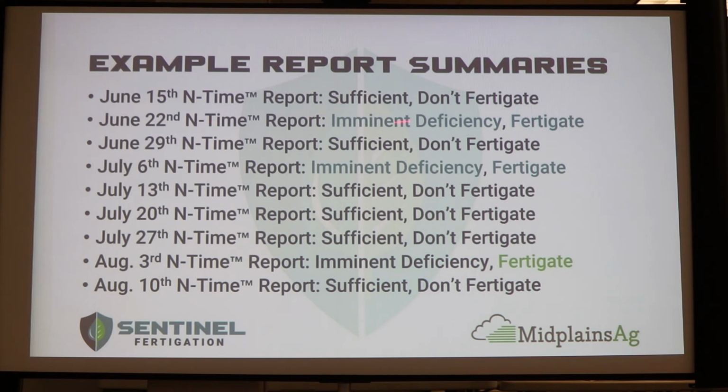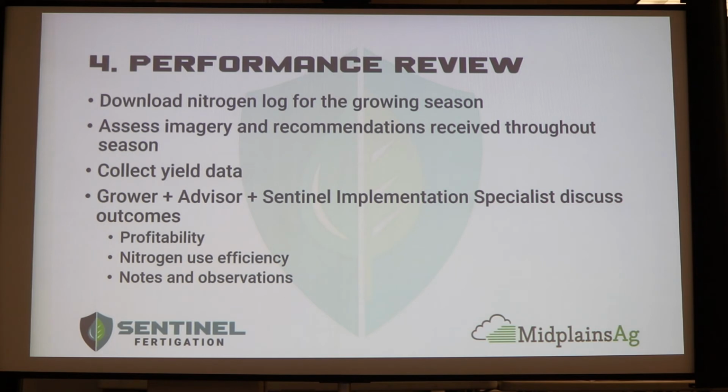But in 3 different cases here, so June 22nd, maybe around V9, July 6th, maybe around V13 or V14, and then again on August 3rd, maybe around R2, we're going to have imminent deficiencies, and so we're going to recommend fertigations, right? Each one of these fertigations would be recommended at a default of 30 pounds of nitrogen per acre, but ultimately this is kind of what those report summaries would look like over the course of a growing season for an example field. And then finally we get to the performance review.